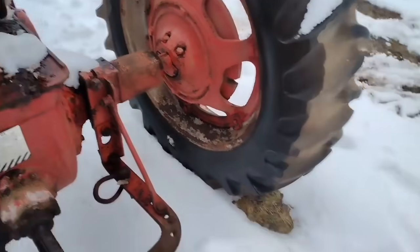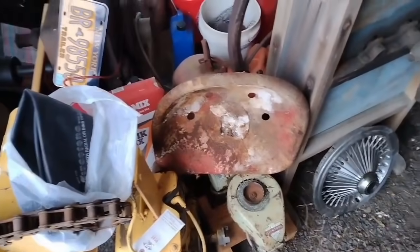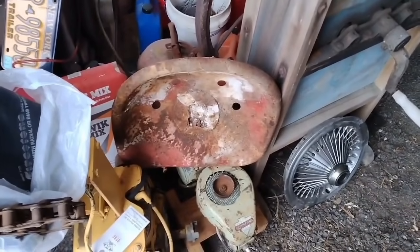But none of that matters too much anyway, because you go in the barn here, you can see that we've got the correct seat. It's right there. That was in the barn. It's a little rusted in the center, but not too terrible.